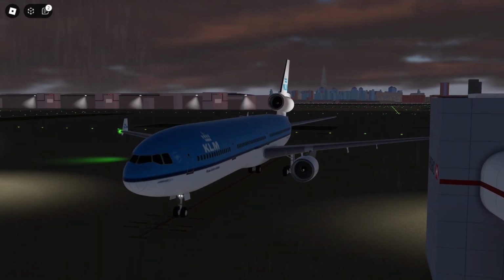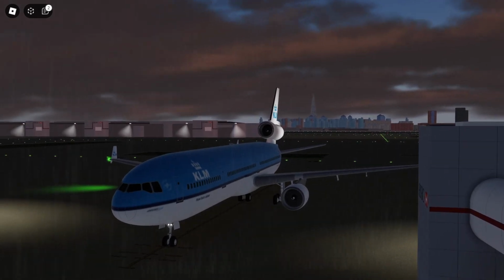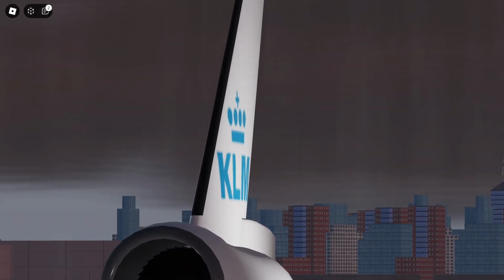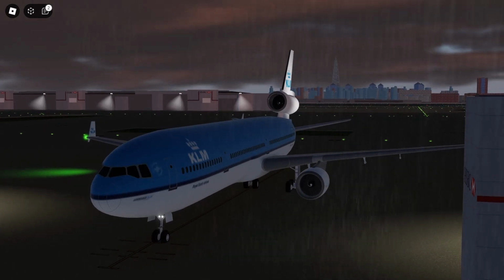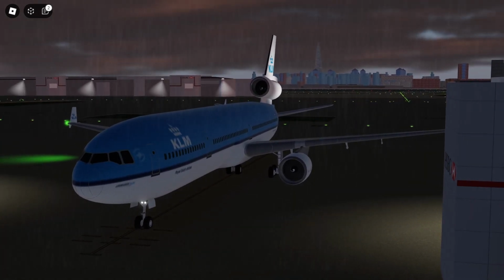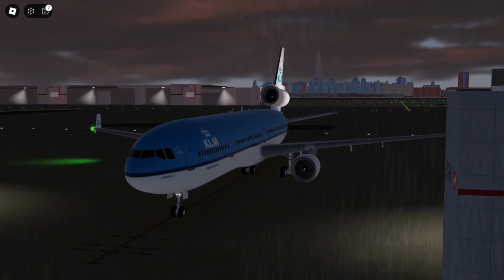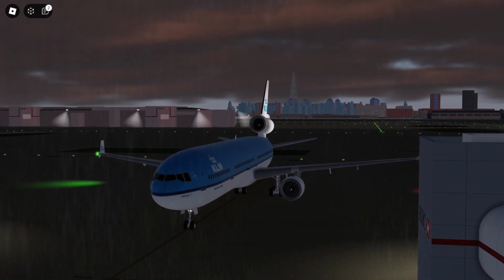Bullitt Gaming here today, and today we are back in Project Flight, and today we're going to be flying the last passenger McDonnell Douglas 11 under KLM's Royal Dutch Airlines, and we're going from Montreal to Amsterdam Schiphol. We've just finished boarding, and we're about to start pushback. So we're gonna get this plane started, and we're gonna start the final MD-11 flight.